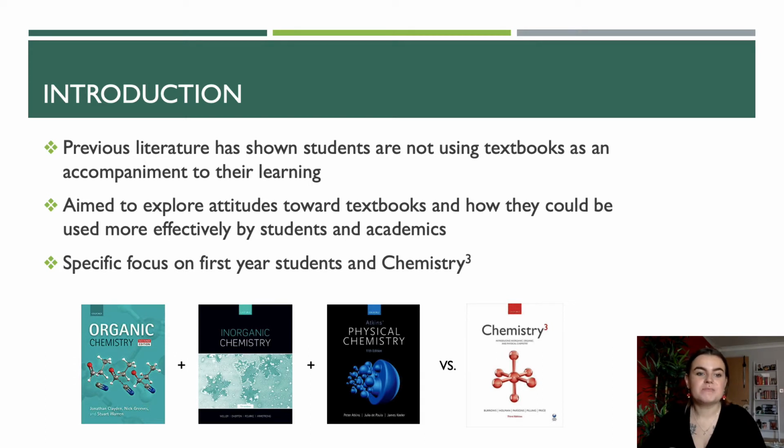So I wanted to explore attitudes towards textbooks and how they could be used more effectively by both students and academics. And I focused specifically on Chemistry Cubed and therefore first year students, as they are quite often new to higher education and come in being expected to be fully autonomous learners, and so I wanted to implement something that would help them with that and set them up with good study skills for the rest of their degree.